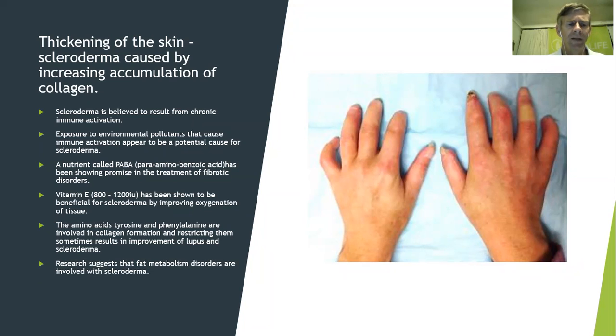Research suggests that fat metabolism disorders are involved with scleroderma. And that means that the body is not metabolizing fats the way it should do. Fat, not just that nasty stuff that comes with pork chops and lamb chops, but fats are essential in the body because fat is our energy. Vitamin C and zinc supplements, together with avoiding red meat and eggs, because that is where you'll find a lot of the zinc, may restore proper metabolism of essential fats.